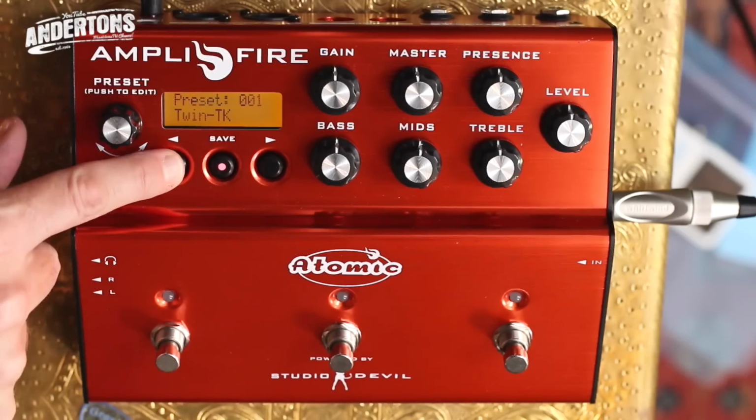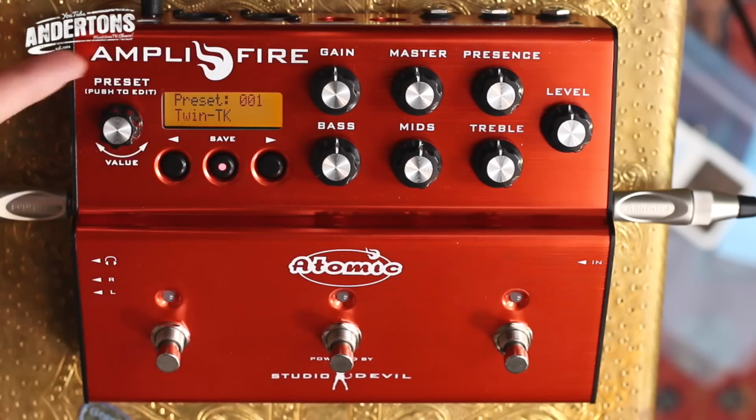So the first thing that I'm going to do, this is typically what a screen looks like. It says we're in a preset mode. It's been named Twin TK. That means TK is the initials of the guy who programmed this patch, because there are some fairly well-known patch programmers out there that are sharing their files. Probably because Studio Devil is really well-renowned for plugins for recording DAW stuff.